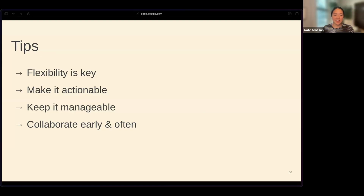Flexibility is important. While I've shared templates and examples of what worked well for us and our teams, that doesn't mean that it'll work equally well for all projects or for all people. So the most important thing is finding something that works for you and your team. Otherwise, no one will want to use it.